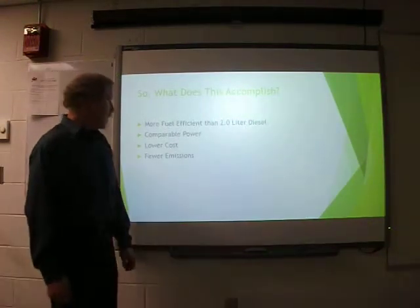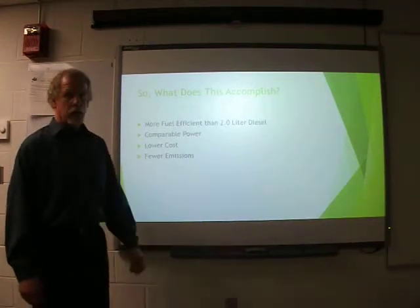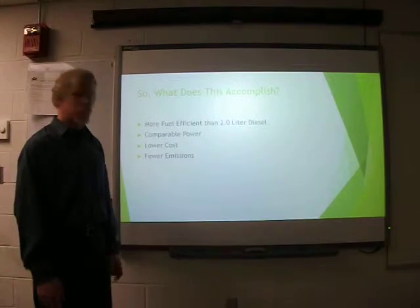So at the end of the day, it makes an engine that's more fuel efficient than a 2-liter diesel while making comparable power and at a lower operating cost with fewer emissions. So, with this system, it appears to be a win all the way around.